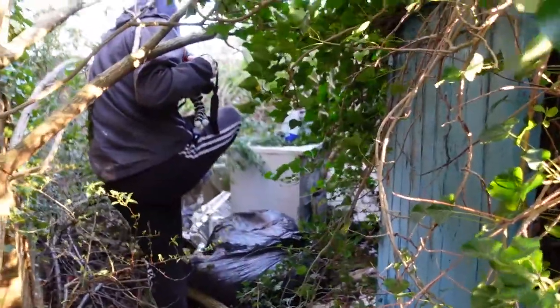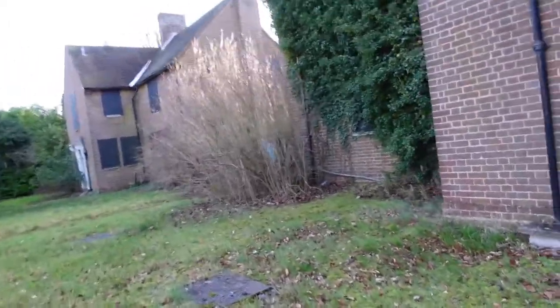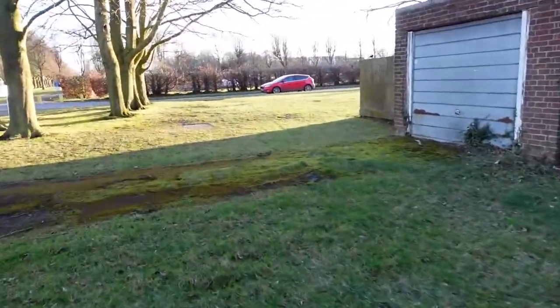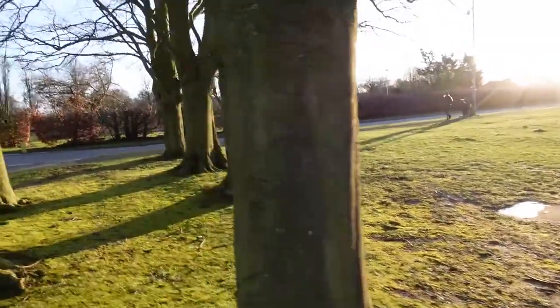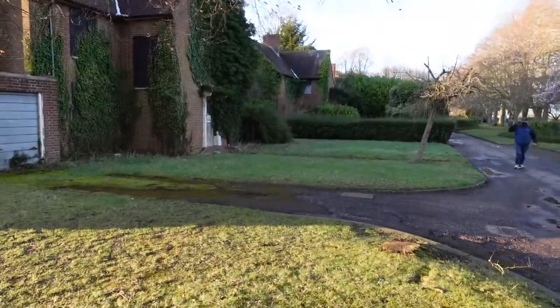Reese trying to get through. I will need to change the battery soon, guys, on the camera. Hey guys, we're coming around the front of the houses of South Road, the nuclear houses, as they will be dubbed, as they were part of the Rutherford Appleton Laboratories. These are the nuclear houses. There's Roy over there. Wow, look at that sun. I will have to change the battery, guys. We'll be back with you once I've done so.